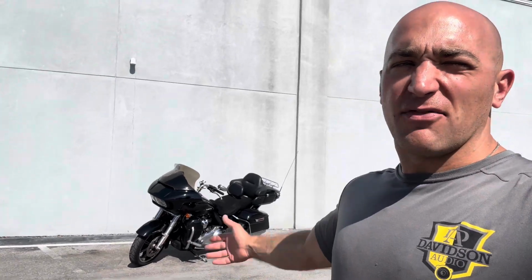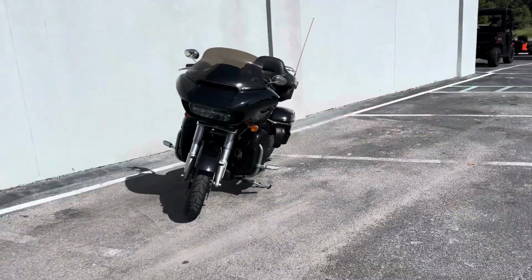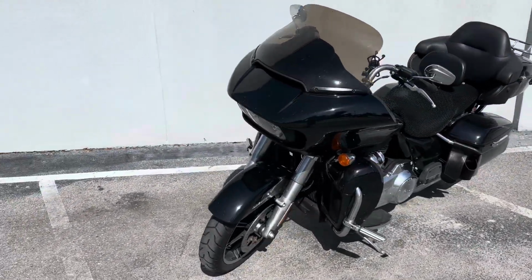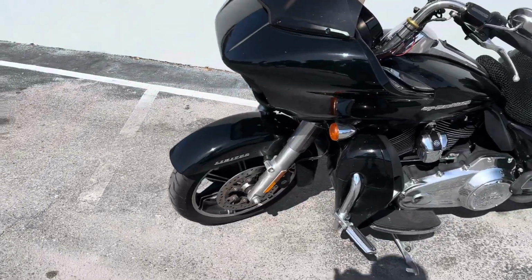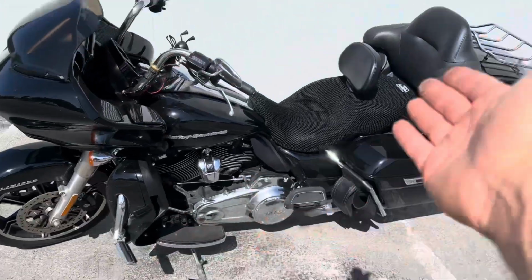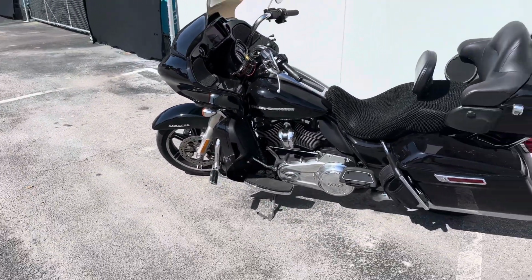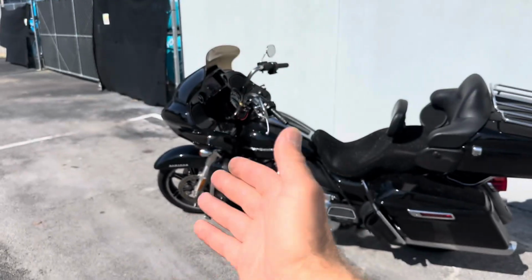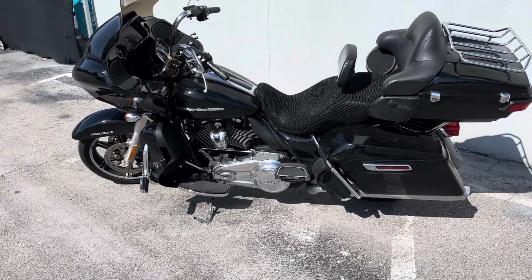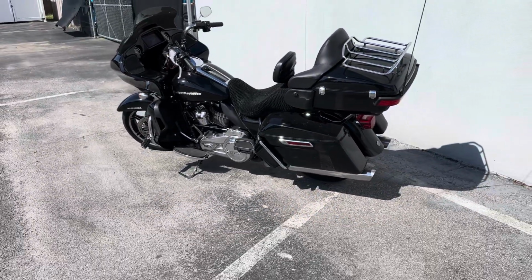So enough of me, because the star of this video is that Harley right there. Let's talk about the star of the show. This 2019 Harley-Davidson Limited. In my opinion, what makes it a Limited is the lowers and the tour pack. It's Harley's touring version. In the Indian community, it's a Challenger, and then you turn it into a Pursuit. Indian doesn't have as many acronyms and names for all their bikes, so apologies if I butchered that for y'all.